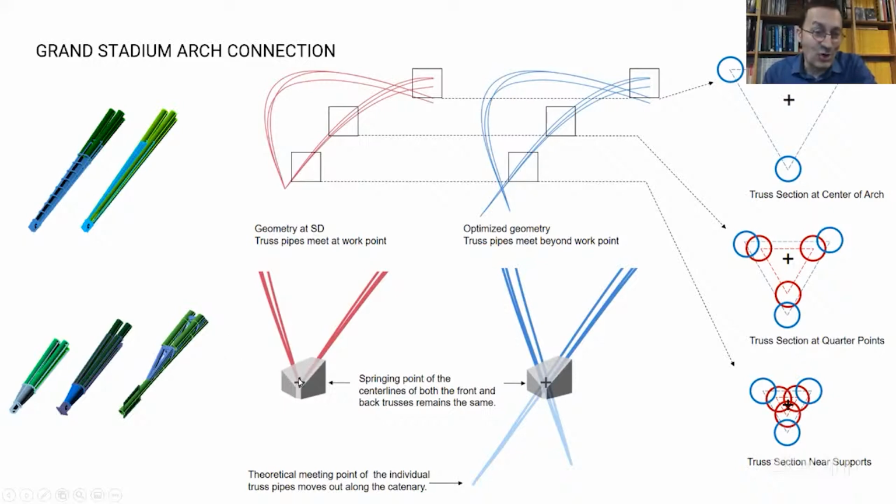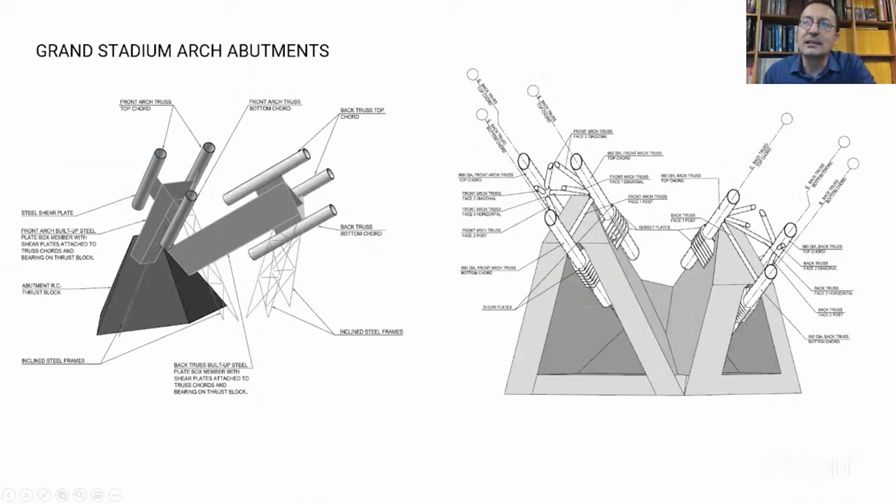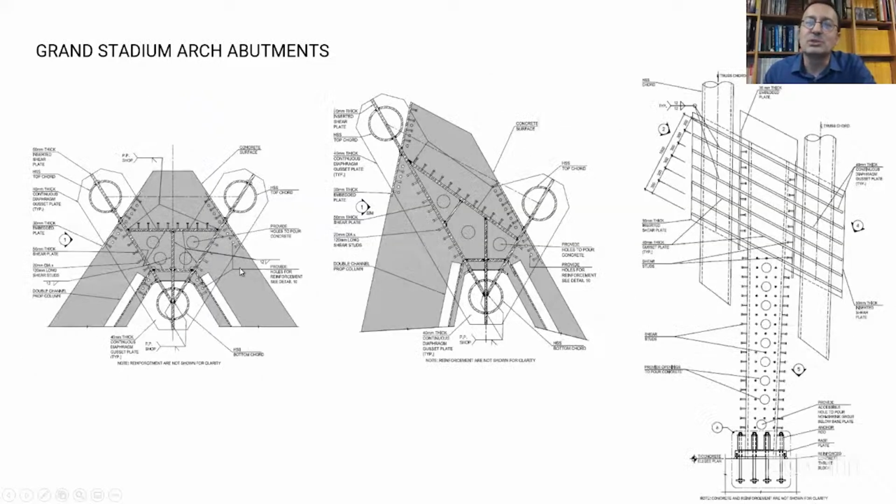And you can draw your idealized geometry coming to a point, but then you have to actually make a connection. And so we actually ran the arches past each other so that the pipes would be spaced out, and then we could design an abutment to come and meet it. And so we spent a lot of time thinking about how this is built and how it's put together and all the elements to transfer the load of the steel truss to the foundations.